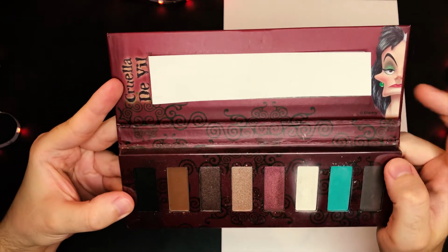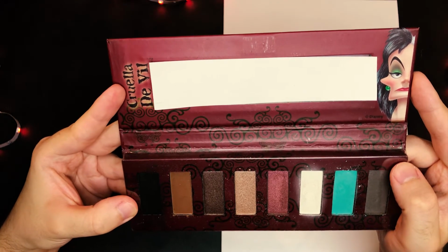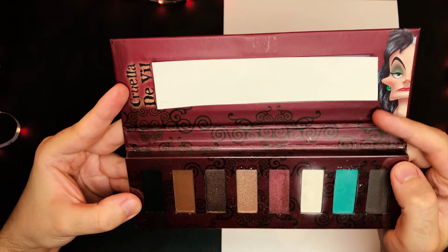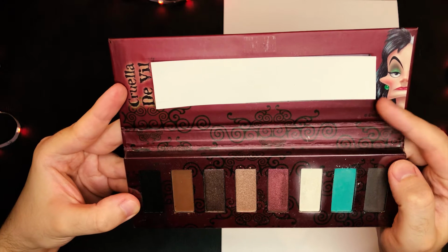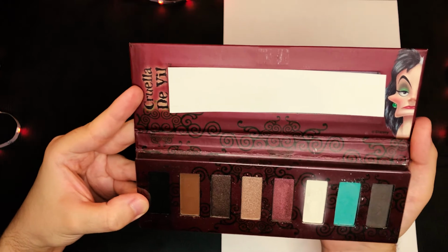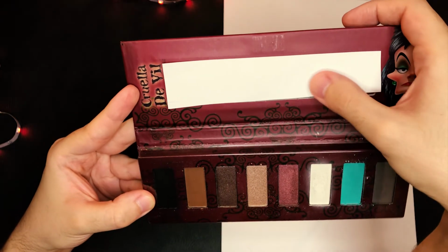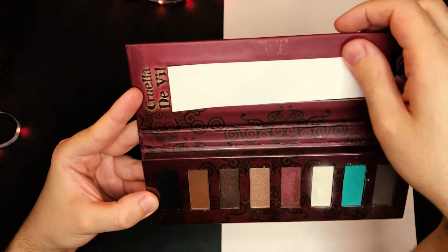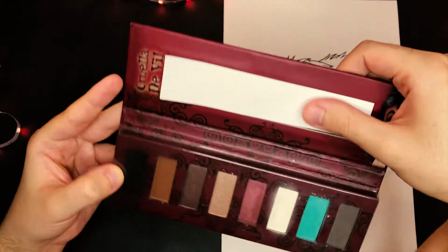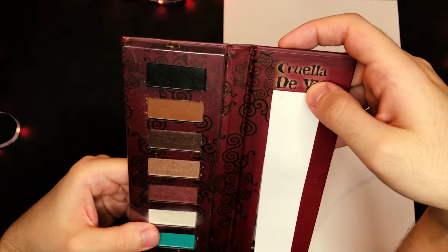As you guys can see over here, we have some form of glimpse shot of half the face of Cruella. She's serious here. It seems like a more detailed illustration in the print this way, better colors in the cover. I wonder why that is. Here we have a little tea mirror that is covered up for technical reasons. And here we have Cruella DeVil written on it.